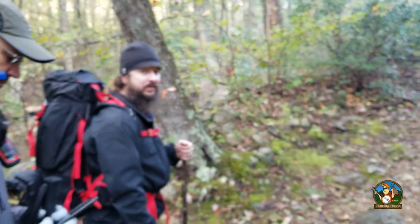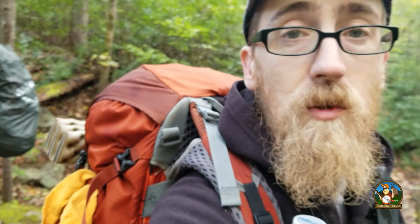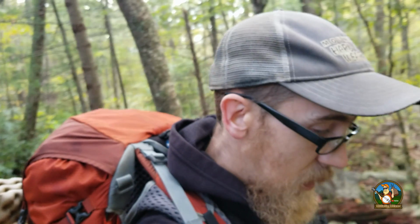Alright folks, we're just leaving camp this morning. Right here at the junction of Nicholson Hollow and Corbin Mountain Trail. I had a real good night's sleep last night. Rained a little bit this morning, which was actually kind of nice. Just listening to the rain hit the tent. Real relaxing. It's about 8:30 in the morning now. We're all packed up, got breakfast in us, ready to go.